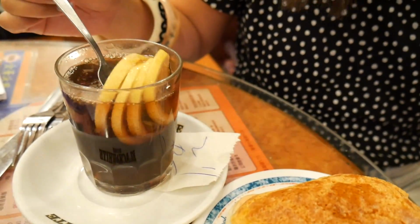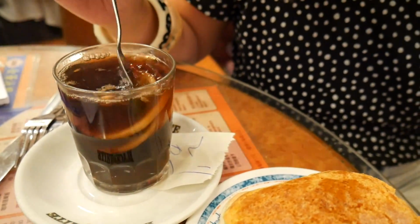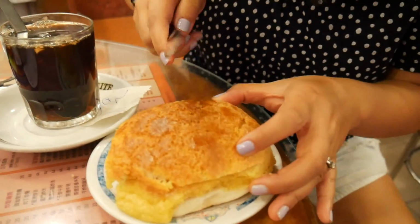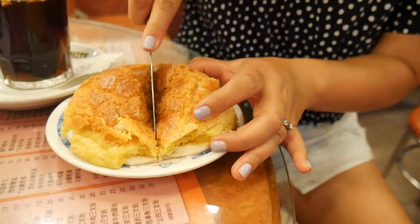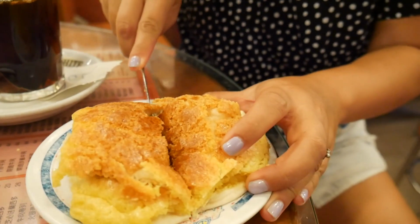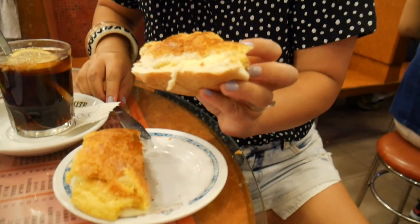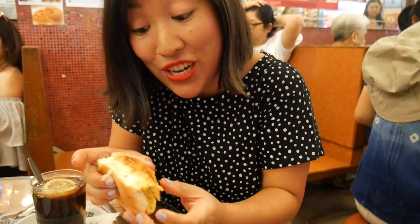And then to go with it, I've got a ling lok, a hot Coca-Cola with slices of lemon. How crazy is that? But first of all, let's get into this pineapple bun. I'm gonna cut it in half. Look at that crust, it's all crackly. And then have that cross section, have a huge chunk of butter in the middle, and give it a big old bite.